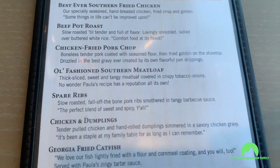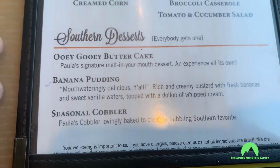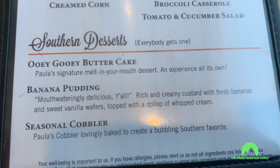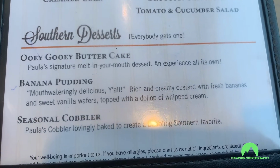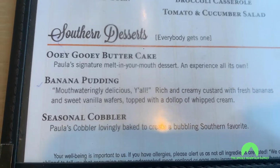And as we mentioned, it's all you can eat. The dessert is just added on; they just bring it to you. You could get this to go. It's the only thing that you can take to go. I think the favorite of the ladies in the house is the ooey gooey butter cake. I like the banana pudding though. And you can get the ooey gooey cake vanilla or chocolate.